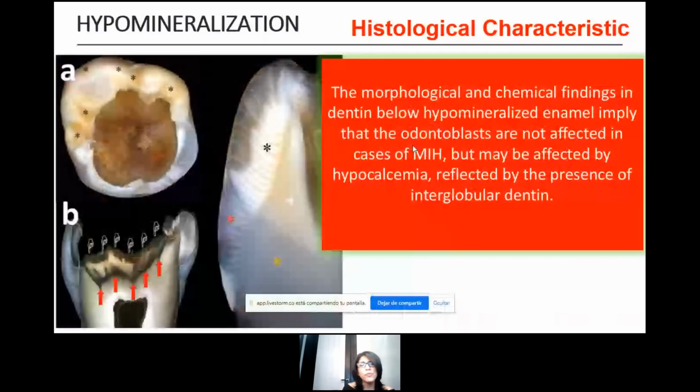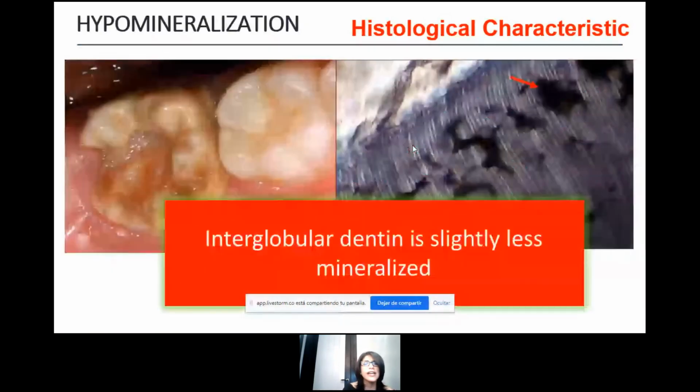Okay, what other problem do we have in molar incisor hypomineralization? Let's talk about the dentin. The dentin under enamel with molar incisor hypomineralization has more interglobular dentin, and interglobular dentin is a slightly less mineralized site. So pay more attention, because you will have bad adhesion in enamel and bad adhesion in dentin.